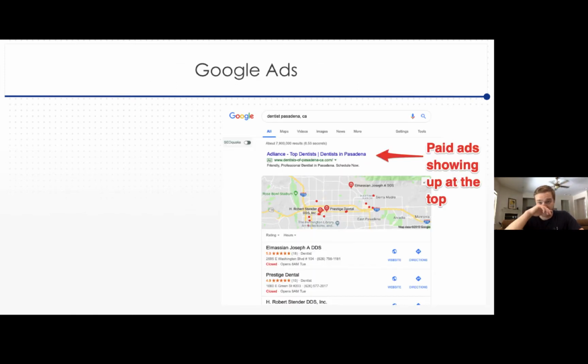So here's a Google ad. If you look on your screen, when Googling a dentist in Pasadena, California, you can see somebody advertising at the top. With paid ads, you basically pay to put your business at the top. This website does not show up on Google unless they're paying Google to show up there, right? So as soon as they stop paid ads, they're gone. They'll lose all their traffic, and that's why it's important to have SEO as well as paid ads. Because with SEO, when you stop paying for ads, your website still shows up.